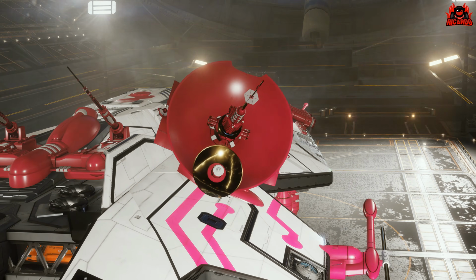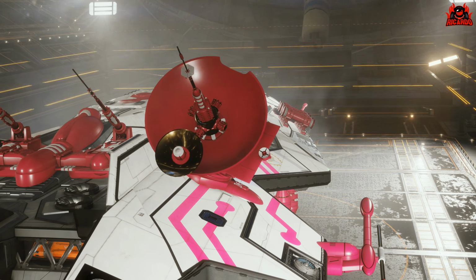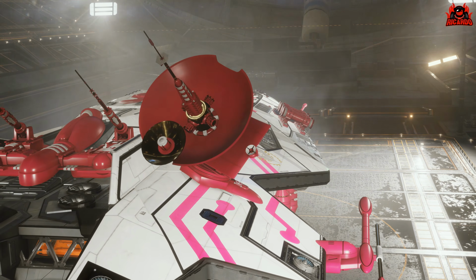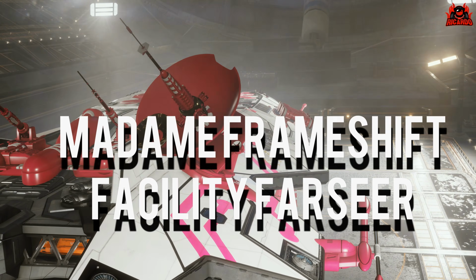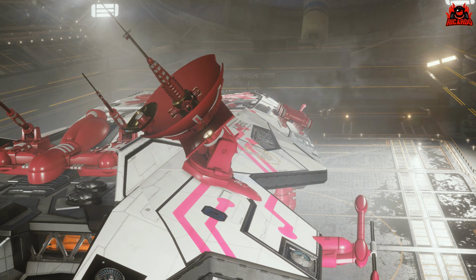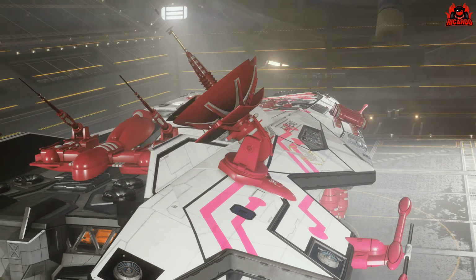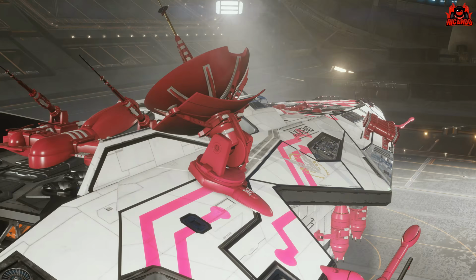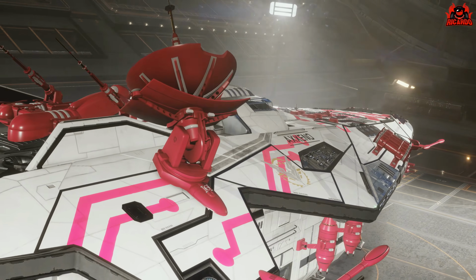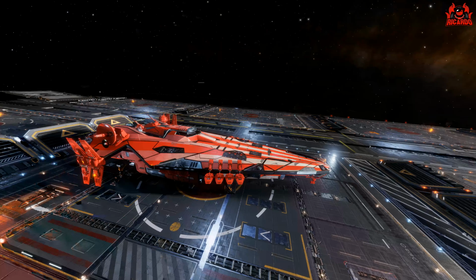Now the Diamondback Explorer has better range, but it's a smaller ship. You trick this up with Facility Farseer, you get the Achilles SCO frameshift drive, and you'll be knocking on the door to about 90 light years of jump. It's got a large fuel tank and can fit a nice Class 7 fuel scoop, so if you're on the exploration range, don't forget those points.